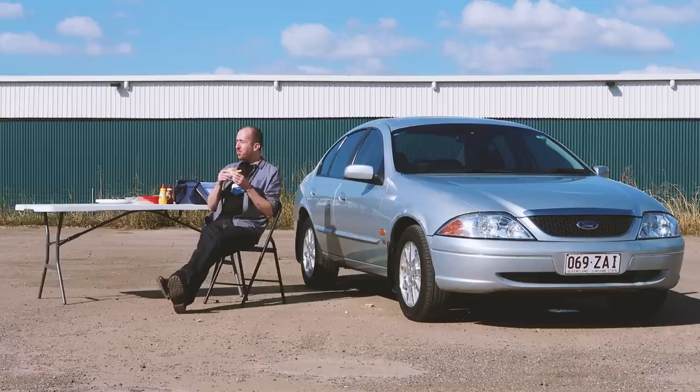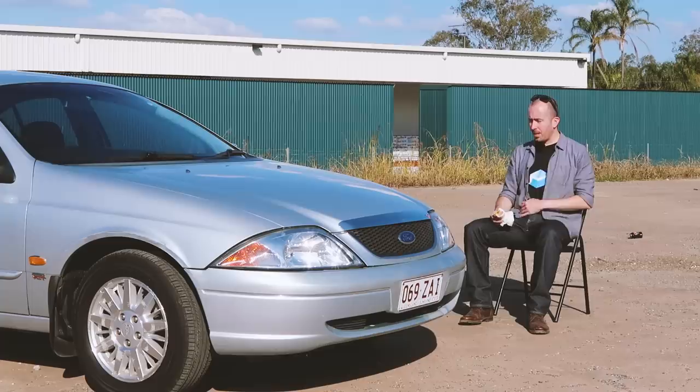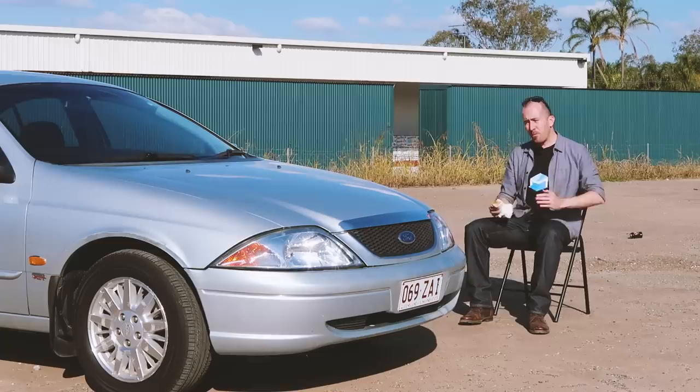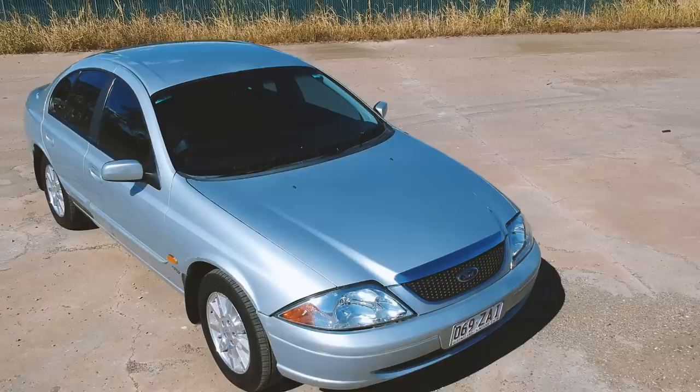But while the Fairmont Ghia may have indeed been fancy, it certainly didn't look that way. Now, this particular Fairmont Ghia sold brand new in 2001 for around $50,000, but from where I'm sitting, the buyer ended up receiving a car which looks very much like a base model. The Fairmont Ghia had its own unique alloy wheels, but there's very little else about it which screams premium.